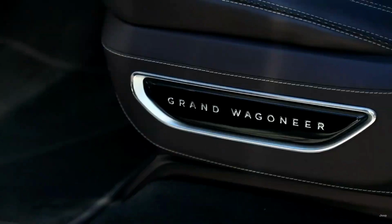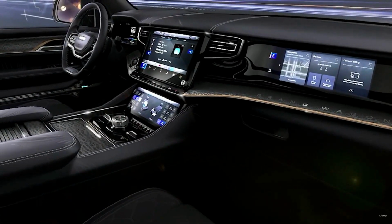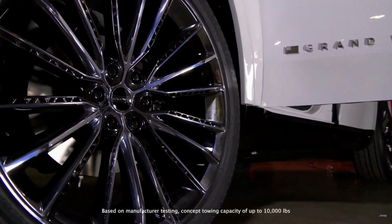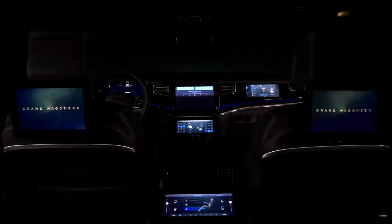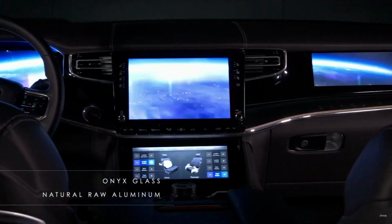Now as far as the interior goes, guys, this is where I think that they killed it. With the Ram brand and now with the Jeep Grand Wagoneer, I think that they have pretty much hit a home run. I think a lot of people are scratching their heads on who is designing these interiors for FCA, because they are killing it.